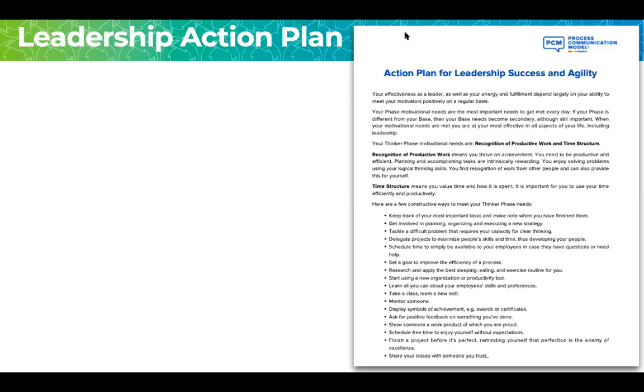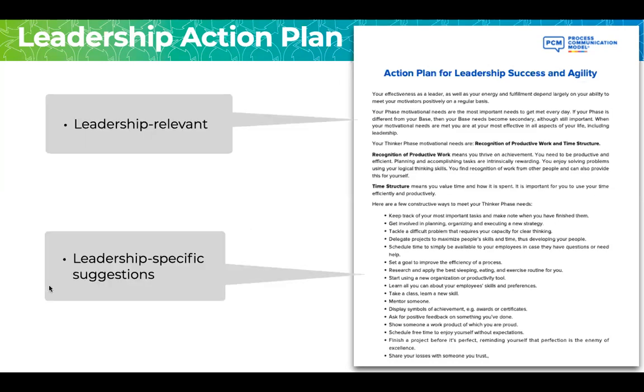So it ends with an action plan for leadership success, and all the profiles have action plans. This is a lot more specifically focused on leadership and has a lot of suggestions that are specific to leaders. And I'm curious, Steve, to your point about leaders of leaders, there might be a subset of these that are particularly relevant, or some that we could add within a group setting. I think you're right. I expect there are.